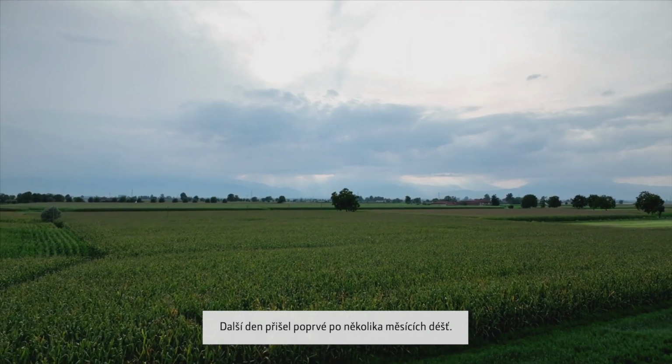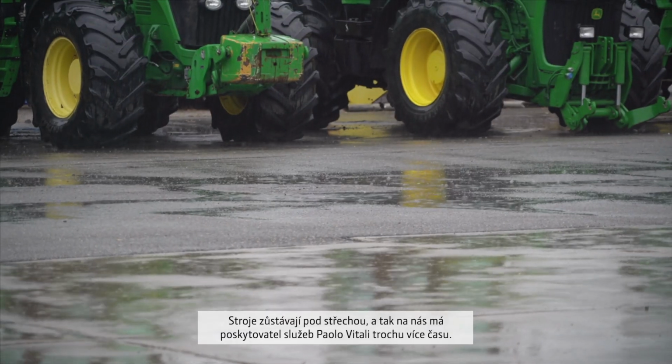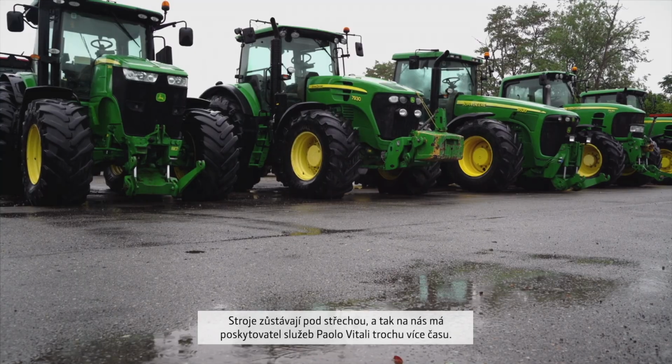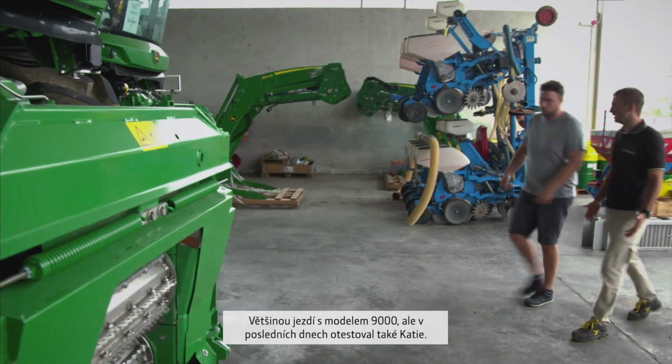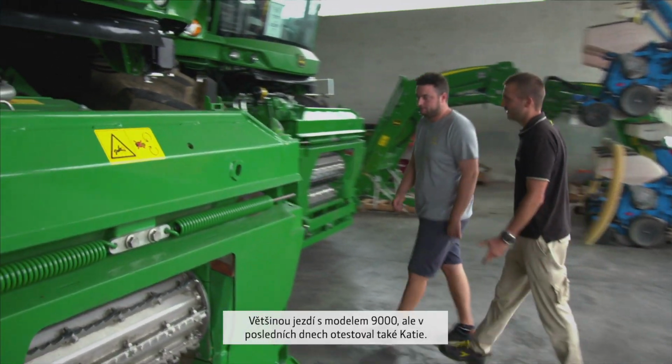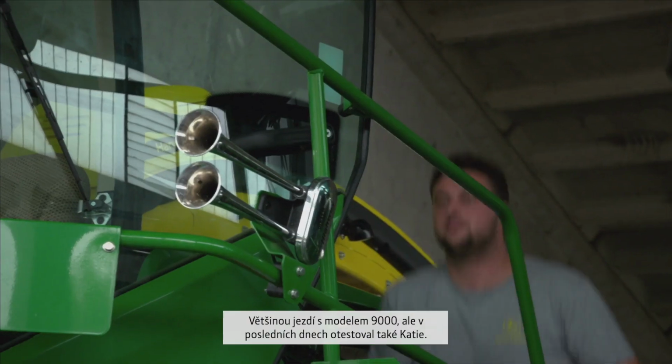The next day it rains for the first time in months. The machines stay in the shed, and thus the contractor Paolo Vitali has a little more time for us. He normally drives a 9000, but in the past few days he has also had the opportunity to test Katie.